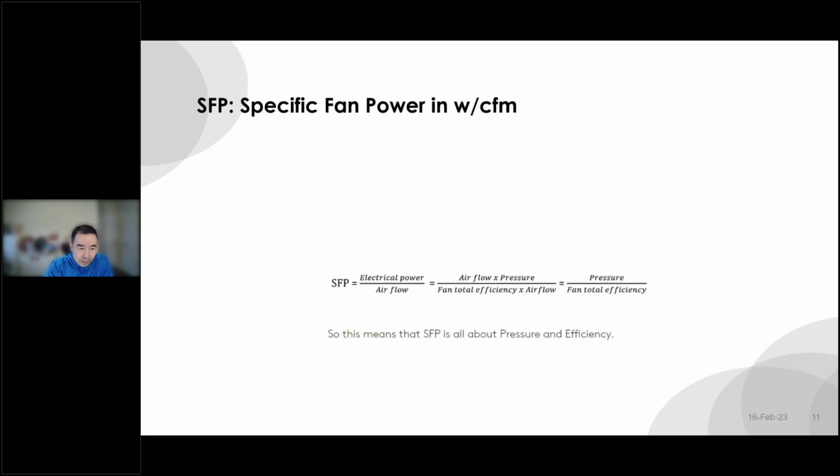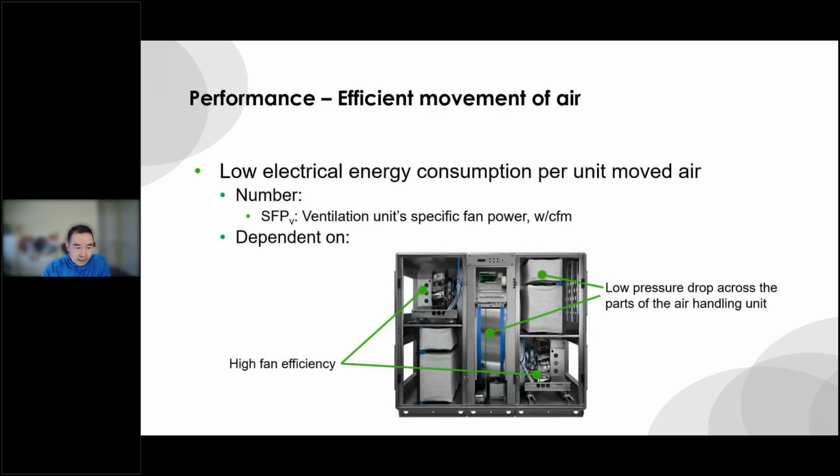I will go through this formula first. SFPv equals electric power divided by the airflow. If we do a quick math, you will find out SFPv is all about the pressure drop and the fan efficiency. So looking back at this slide, if you want a lower SFPv, you want to improve the fan efficiency on the one hand. At the same time, you're trying to design your ERV in such a way that you have a lower pressure drop across all the components of the air handling unit, including the fan cabinet, the fan size, the filter, and the heat exchanger.